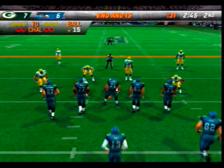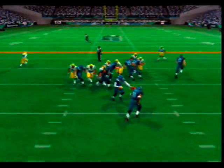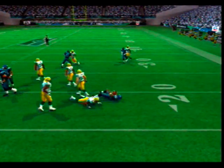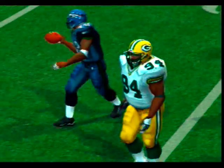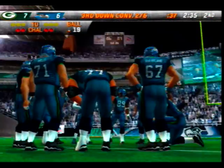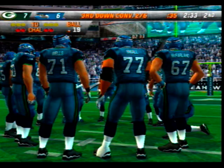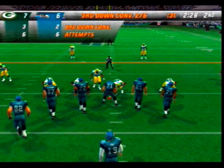Ball on the 15-yard line. Avery, the lone back, handed off to the back. Singleton comes up to make the play at the 19. This is a spot where you want to show the defense that they have to respect the running game. And he picks up about four. Ball on the 19-yard line.